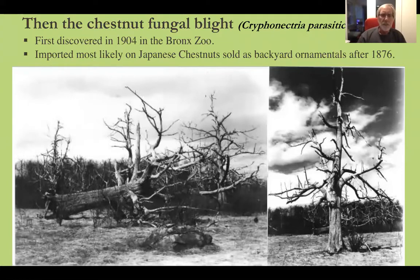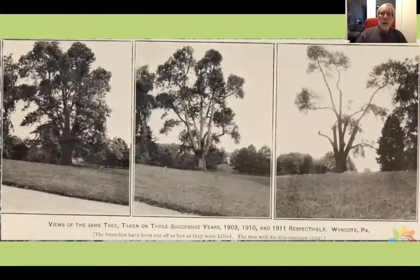They love the chestnut, but it's a very tall tree, growing over 100 feet tall, whereas the Japanese chestnut is shorter. The Chinese chestnut also is a shorter tree, so it's more of an orchard tree. And when they brought these in, they also brought in the blight. So here's a picture of what a big chestnut tree could look like over the sequence of 1909, 1910, 1911, and then in 1912, this tree was dead. So very quickly the blight can wipe out a very big healthy tree.